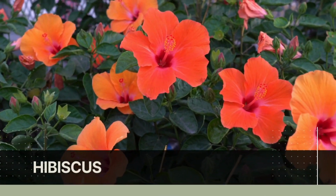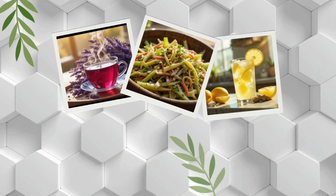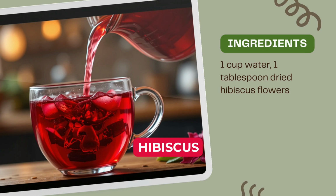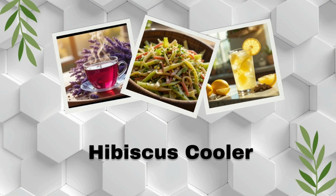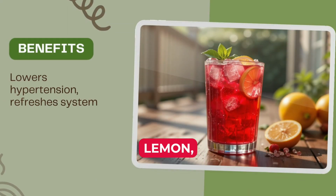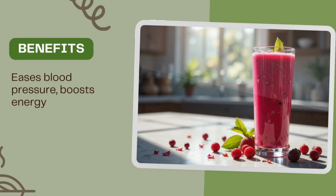Hibiscus lowers blood pressure with its diuretic properties. Boil water, add dried hibiscus flowers, steep for 10 minutes, strain, and drink. Steep hibiscus flowers in cold water overnight, strain, add lemon, and serve chilled. Blend hibiscus tea with berries and yogurt until smooth, then drink.